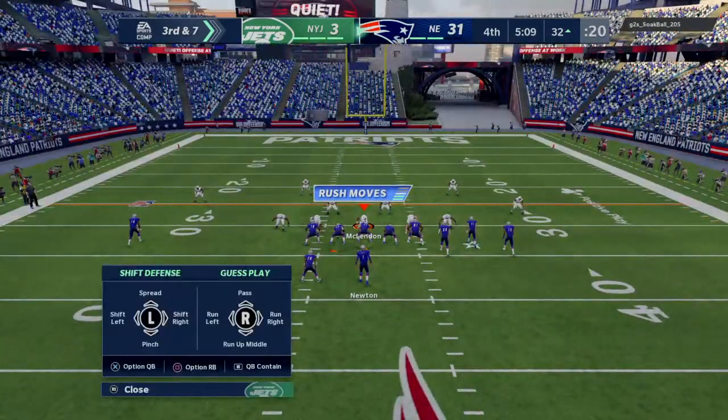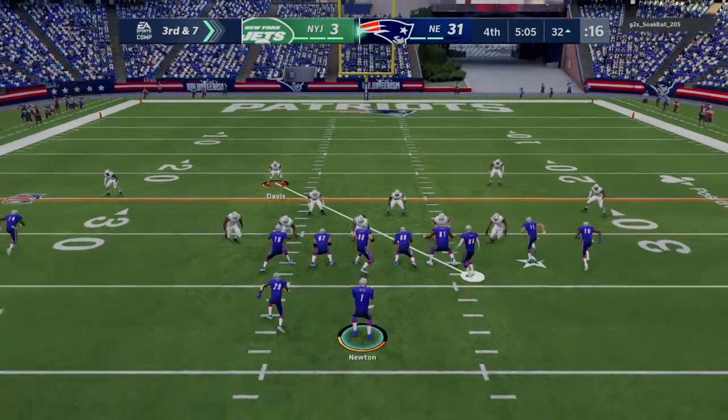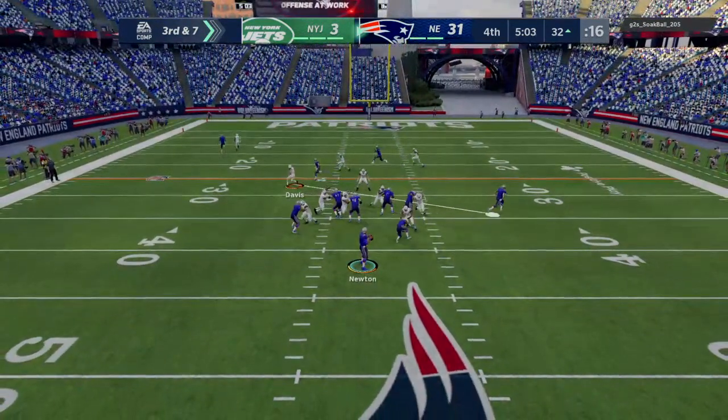New England on 3rd down. They've been good, 3 for 4 thus far. This is 3rd and 7. From the gun, Newton.